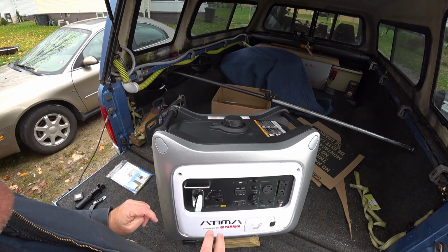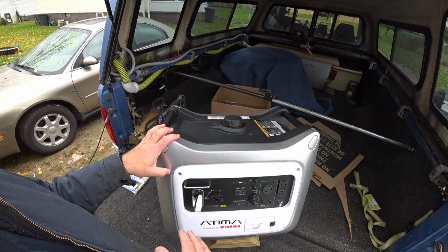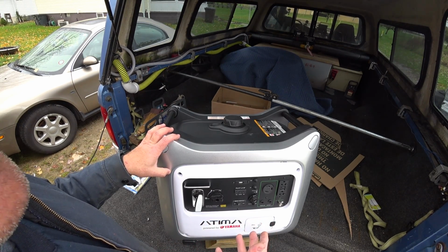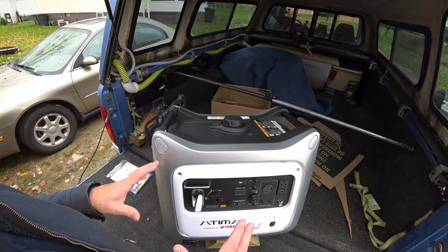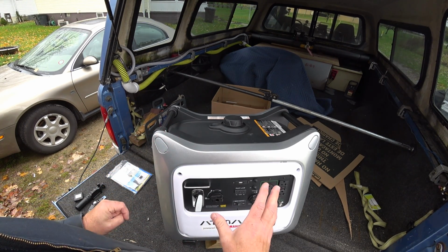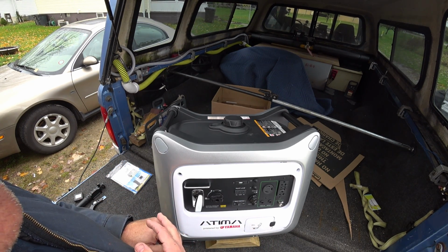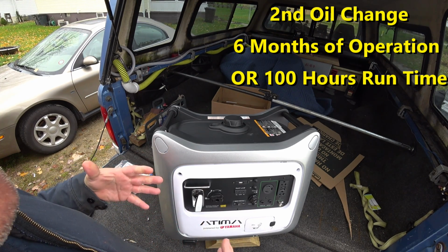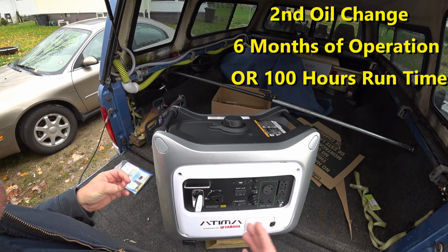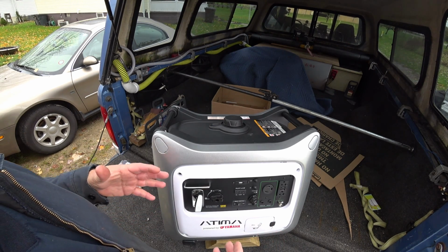Now, in my case, what I like to do is run it 20 hours, change the oil, and then run it another 30 hours, maybe 20 hours, and then I change the oil again. That way you're sure to get all the contaminants out, because if you just change it like they recommend the first time, you're not going to change it again for another 6 months or 100 hours. So I think that's a pretty big interval, and I would like to just knock it out and change it again after the first 20 hours. Why is it so important that you make sure you do all this stuff?